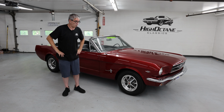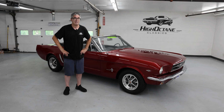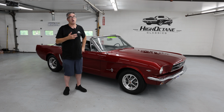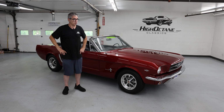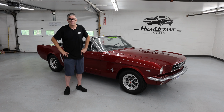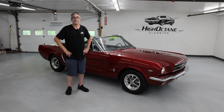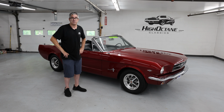Now, the price of this car when it was new, a base convertible, would have been $2,653, which was $250 more than a Mustang coupe. The coupes were far more popular than the convertibles for good reason, because most people want a weather-tight car, and a convertible is not really that practical in New England or where there's a whole lot of heat to contend with. But again, this is a nice example of a daily driver quality 66 Mustang.